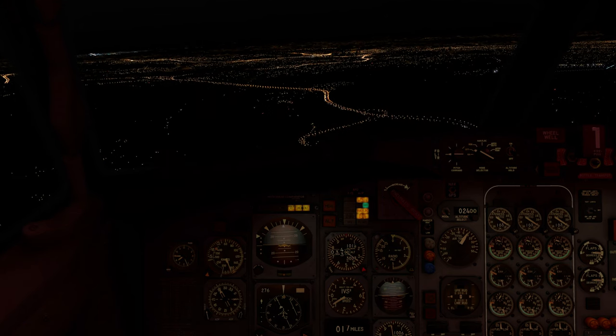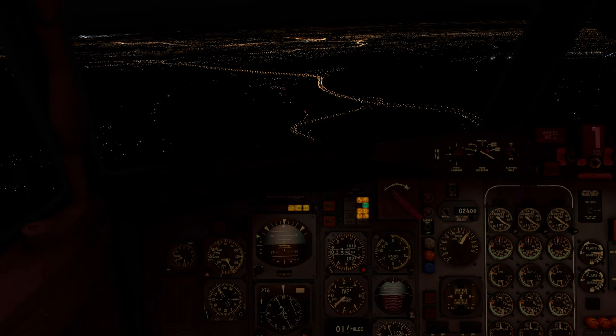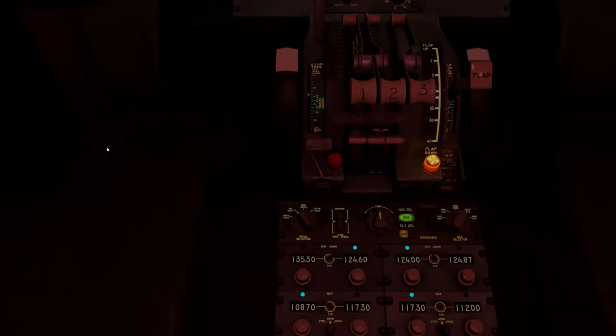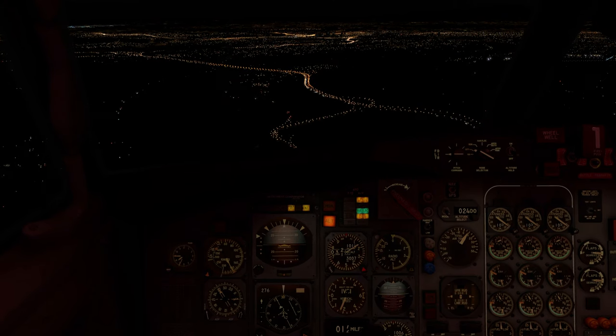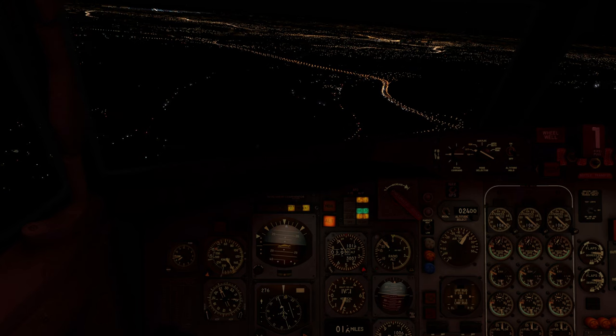Next set of flaps. And why is it pointing down? Let's kill autopilot. Wait, why is it pointing down? Because it wants to get down to 160. Okay, that's fine, whatever. There we go. ILS is picked up. Our localizer is picked up. Let's see if the glide slope gets picked up.